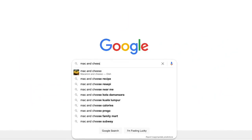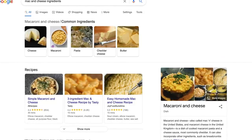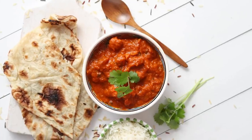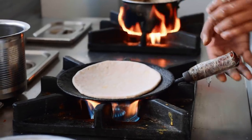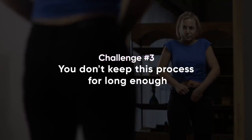So if I like to eat mac and cheese, for example, amazing. How do I know what this is made of? Do I know the ingredients? Do I know the calorie content of this, whether or not it is compatible with burning belly fat? If I have my breakfast with parathas, what are the ingredients? Do I know this, and do I know whether or not they're calorie dense? Because only if I do, then I can navigate this process of figuring out if I'm burning belly fat or not. Then the third main challenge is connected to the process of maintaining this caloric deficit for long enough.